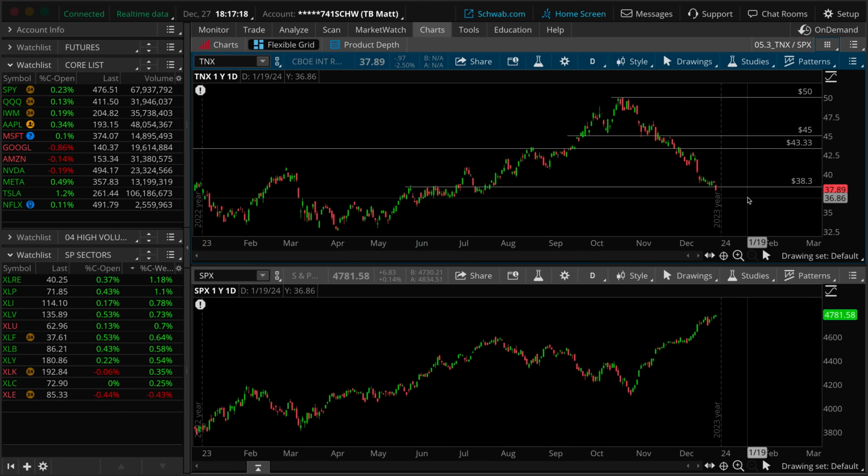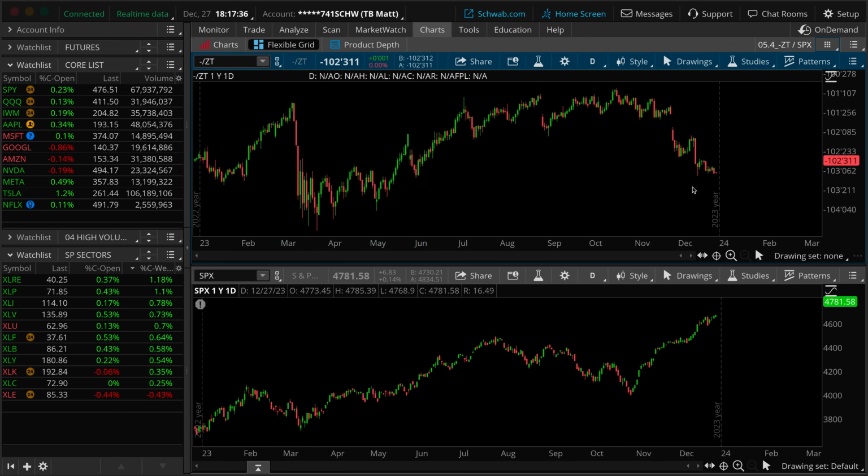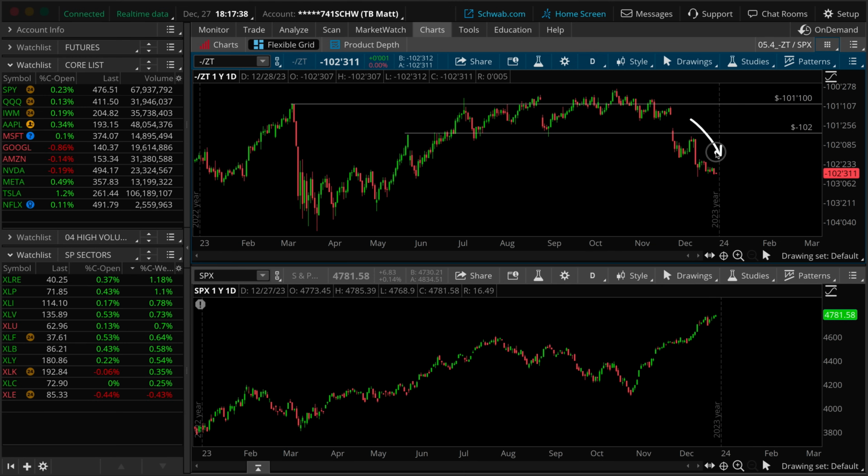Here's the TNX 10-year yield, just falling off of a cliff. As we know, this is bullish for long duration tech assets or risk assets, of which the tech stocks are the longest duration risk asset there is. So to me, this is a tailwind. It's no longer a headwind as we were up over here. Let's take a look at the inverted ZT. So 10-year rates are coming down. What about the 2-year? The 2-year is aggressively falling off as well, signaling that, hey, the Fed pivot is likely around the corner. Let's take a look at the tracker tool now.